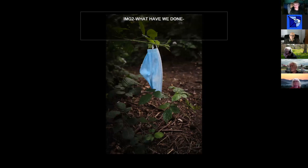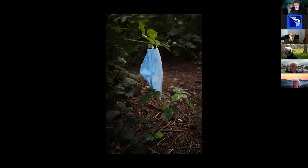I suppose this is a lot better than the dog poo bags that usually hang on bushes. Why people do that, I really don't know. And also the number of masks that we do see discarded, not necessarily hung on the brambles, but just thrown on the ground. We could probably kit ourselves out with new masks if we brought them home and sterilised them and reused them. That's a gruesome thought.